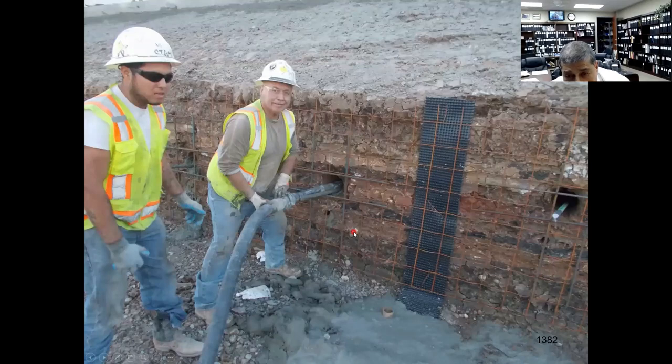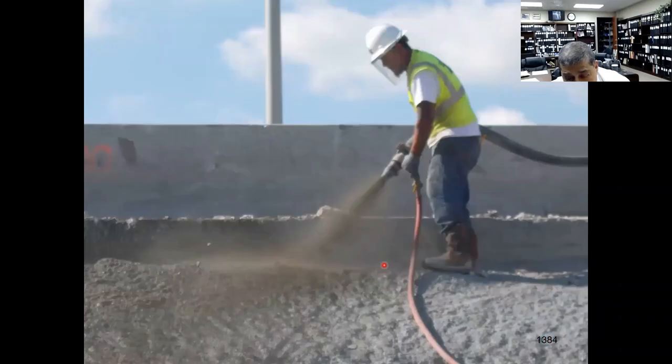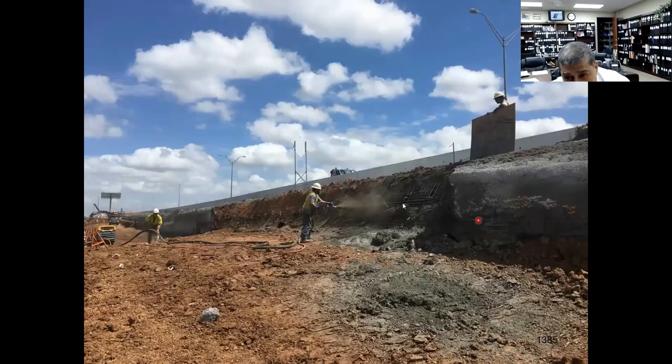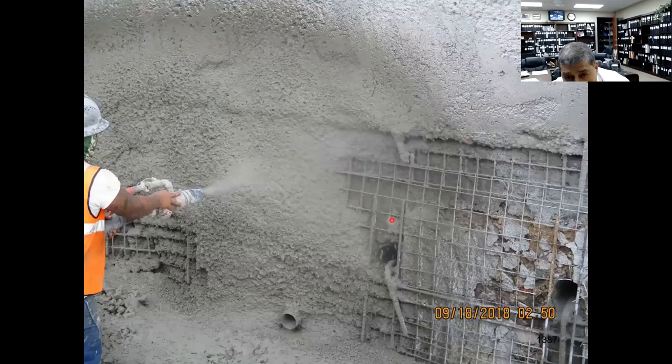So you start grouting the holes. Soil nail grout should be neat cement or sand cement with a 7 day compressive strength of 3000 PSI. This is your gunite. You apply it to the facing after you put your steel mesh in there.